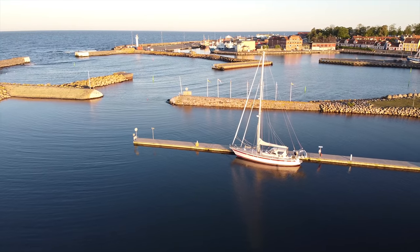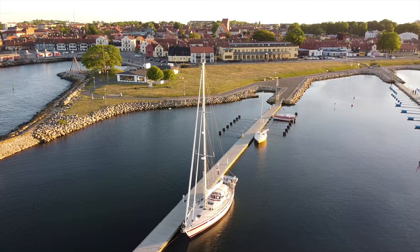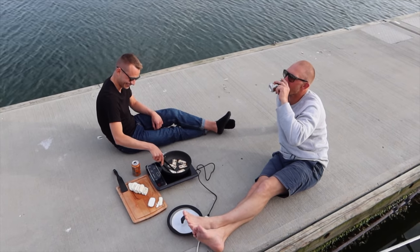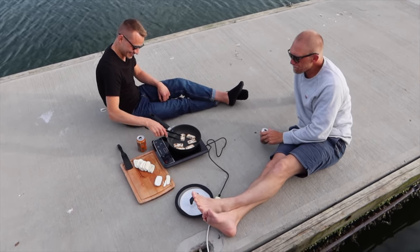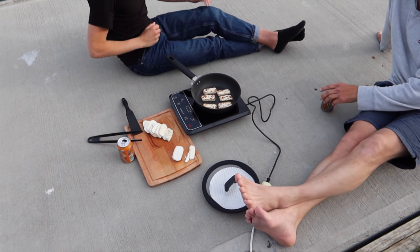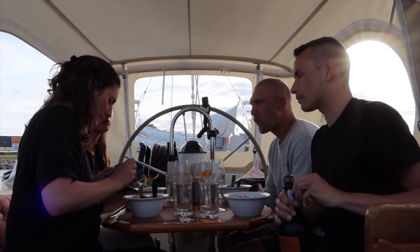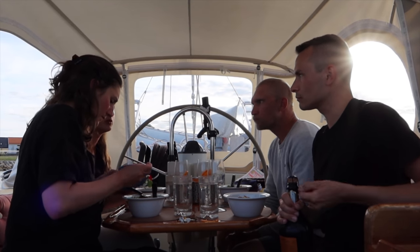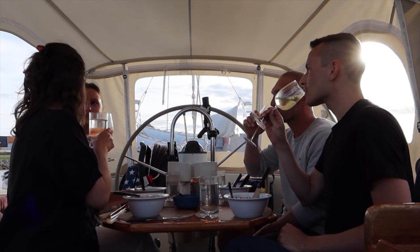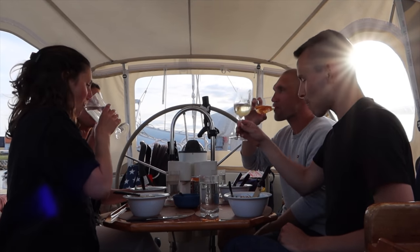Back on the boat, we had sundowners on the aft deck, and then we started preparing dinner. We tried out our electric induction cooker for the first time when we were frying halloumi. We had some really great days with friends and family. This is one of the benefits with being close to home. It makes it so much easier for them to visit.